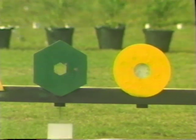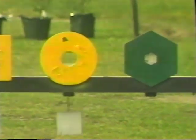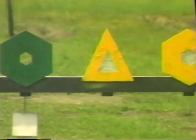In order to score on any target, the inside portion of the target must be squarely hit. As this portion of the target falls back, a white metal flag pops up, indicating a downed target.